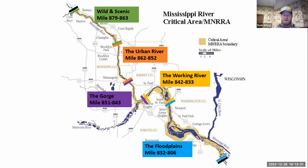And that ends rather at Lock and Dam, the lower St. Anthony Lock and Dam, just past St. Anthony Falls. At that point, we enter the gorge. And this is the only gorge on the whole Mississippi River, which means it's narrow and it's really tall. And it's beautiful in there and the fishing is awesome. But it's a really kind of a shorter section. But that ends just past Pike Island at the mouth of the Minnesota River at Fort Snelling State Park.